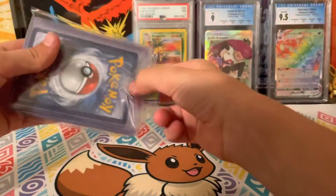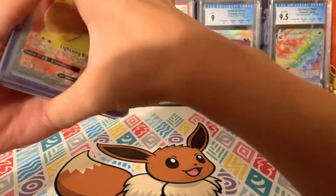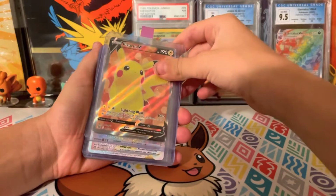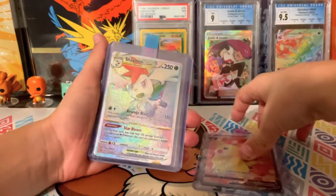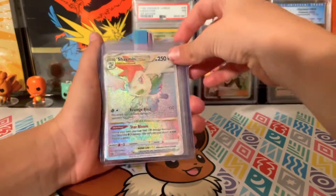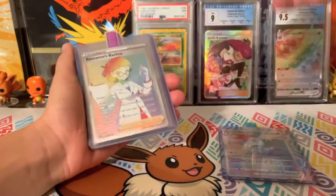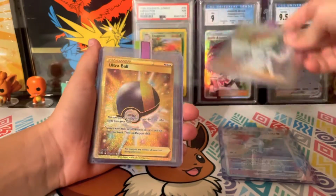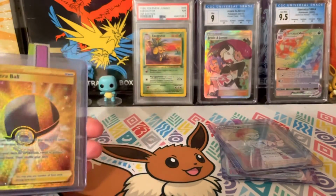Okay, that did not want to come off. That's the first card, too. Oh, wow. Rainbow. Dang, that's a really good looking card. Never had a Rainbow Rare V-Star. True. That's our first one. Oh, another Rainbow Rare trainer. Well, Rainbow Rare. How many Rainbow Rares are in here? Oh, gosh. Uh-oh, gold card. Ultra Ball, that's our first gold card from the set. Nice. This map is bothering me.